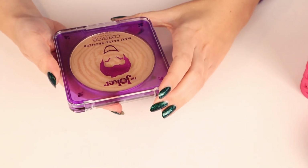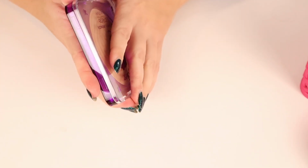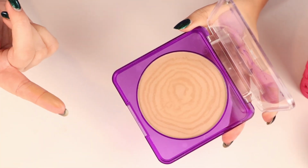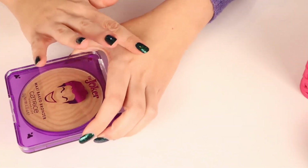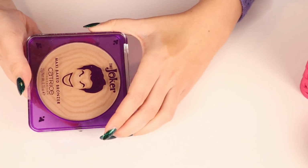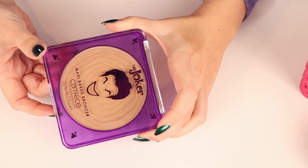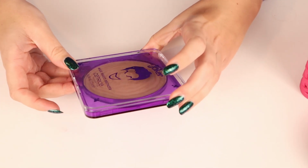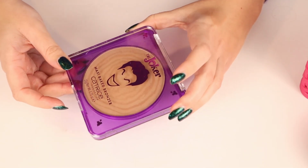Then the Maxi Baked Bronzer from the Catrice and the Joker collection. I feel like this is a pretty good bronzer. Once again, there's definitely nothing wrong with this. But also I feel like, am I gonna miss this? I don't really like how bulky the packaging is. But am I too strict with these declutters? I think I won't miss this. I think I can let this go.